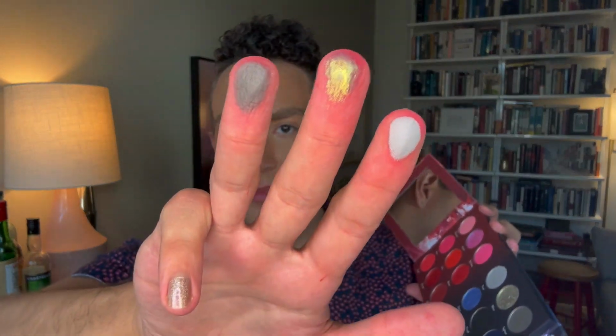We've got more. It's in cursive, so it's a little hard to read. This is the shade I'm most excited about. Really beautiful gold, kind of a pale gold with a little bit of a green to it. And then Inferno is the darker gray, really pretty.